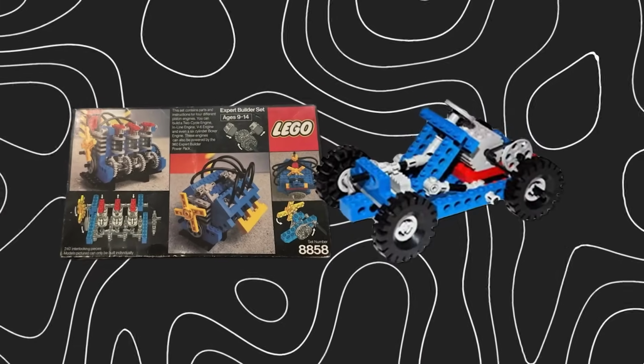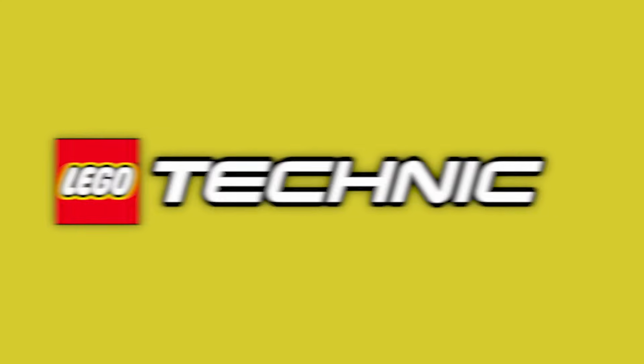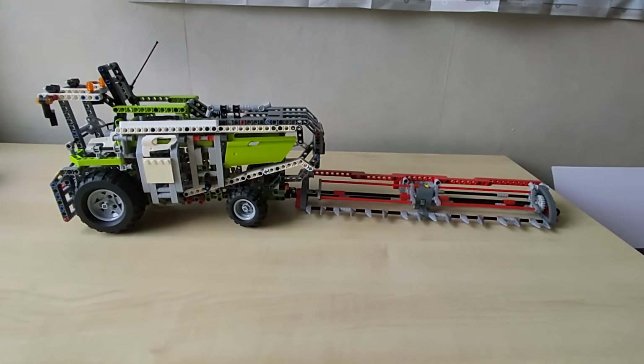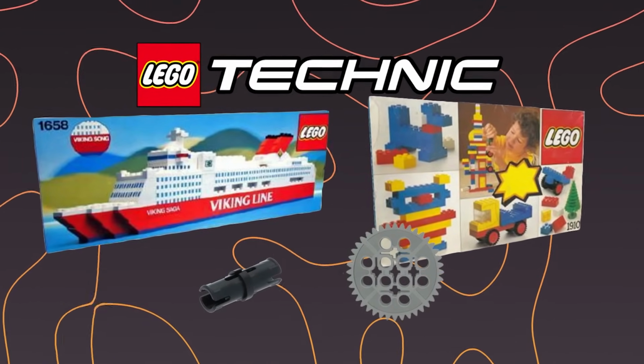This was all the way back in 1980 though, and the next big milestone wasn't until the year 1982. Funnily enough though, this milestone actually has nothing to do with the sets that were being released, because this is the year that LEGO officially started using the word Technic. Let's just be honest here. Technical sets is an okay name, but Technic just sounds way cooler. Anyways, yes, 1982 is when LEGO first introduced the word Technic, and from then on, every set that used those technical pieces were now under the Technic line.